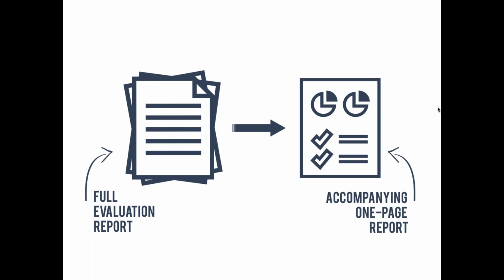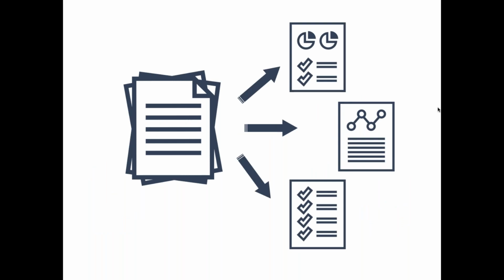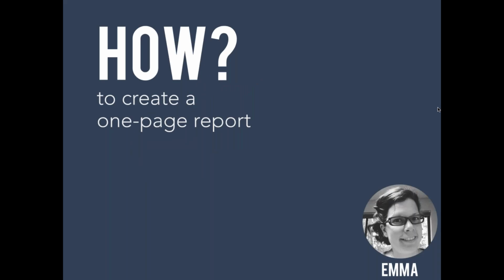A single one-page report won't always meet all of your needs for different stakeholders, so sometimes you might think about creating multiple one-page reports that would meet the unique needs of different groups. So I'm going to hand it over to Emma now, and she's going to talk us through the first couple of steps of how you can create a one-page report.